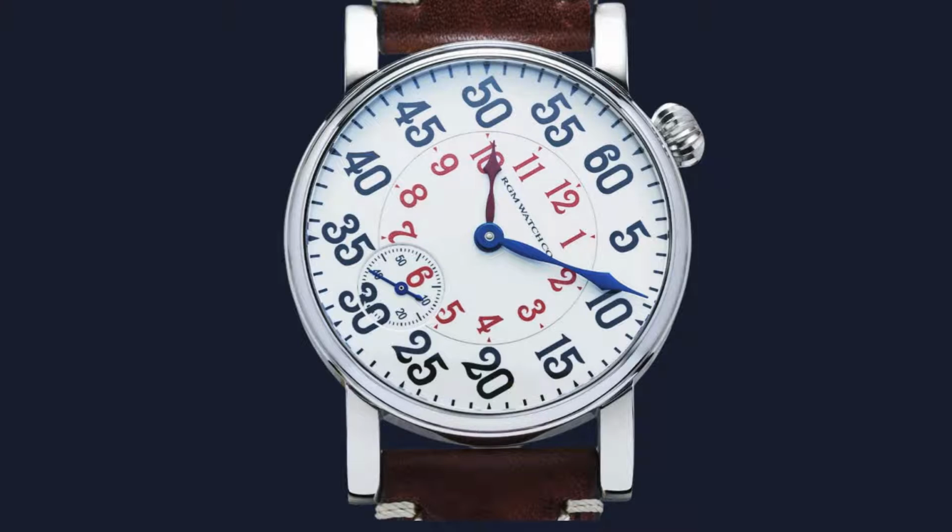It does. But they've updated it, of course. You get sapphire crystals on the front and the back. Oh, an exhibition back? Nice. Yeah, so you can see the movement. And it's got 50 meters of water resistance, so it's practical for everyday wear, too.